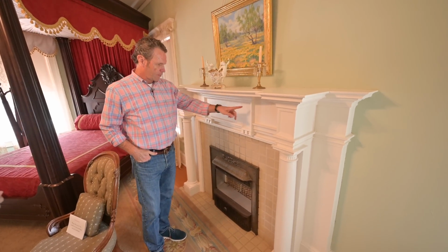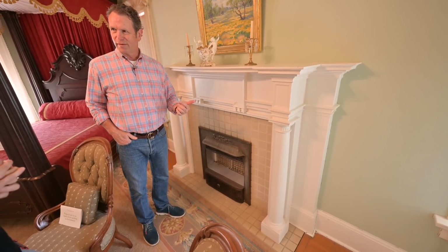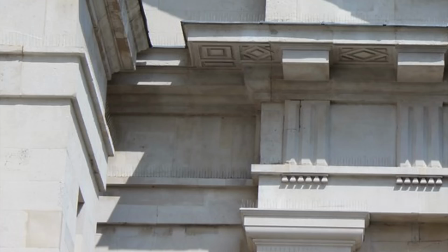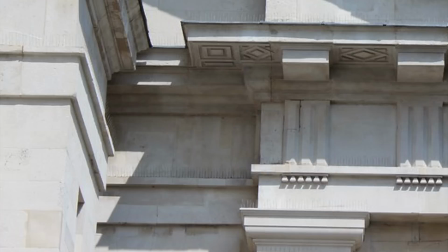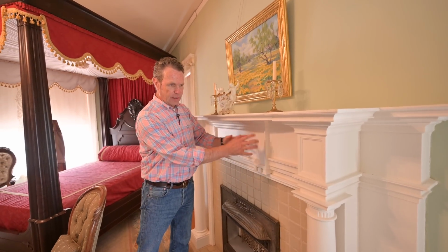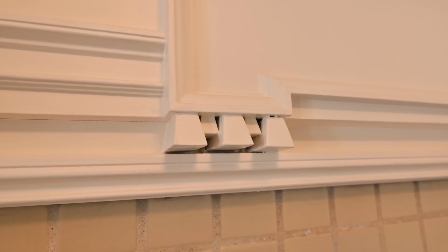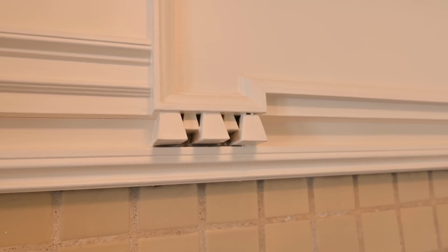This is kind of a panel detail, and this is like goutte. You ever heard that term? I have not. On the bottom of triglyphs, you'll have these nails that go up in there, and they're called guttae, G-U-T-T-A-E, and they're thought to be the original nails that would have held the beam together. So it's a weird, archaic term that is still being used for decoration.